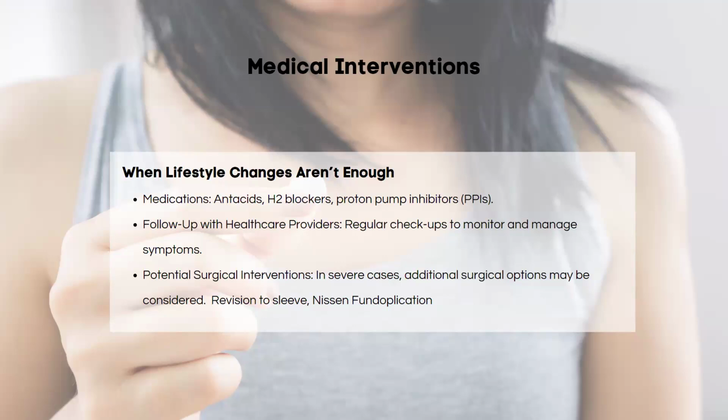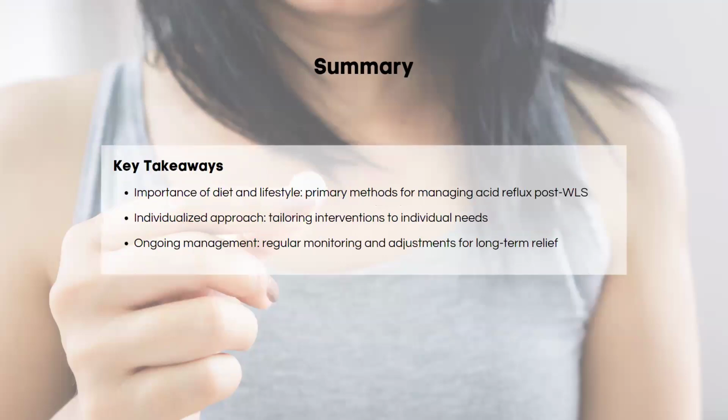Of course, as with anything, everything is individualized. So if you are having these issues, please check up with your healthcare provider, with regular check-ins to monitor your medication and manage your symptoms. And don't forget to visit your dietitian if you're having issues with creating a good routine for yourself, or a good variety of foods. If you're having trouble with that, please visit with your bariatric dietitian.